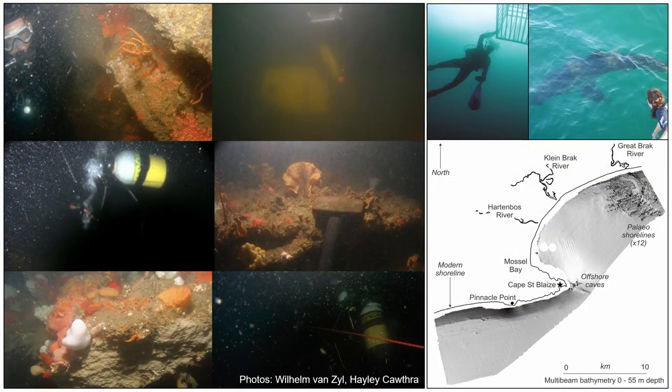So, zooming into Mossel Bay now, we mapped out there with hydroacoustic sensors that can see what the human eye cannot. You can see on the grayscale image behind me the Cape St. Blaize caves and cliffs under the water where we flew through earlier.